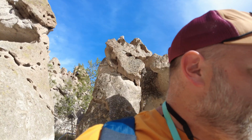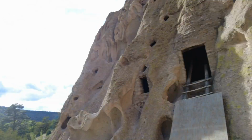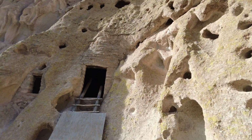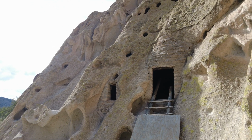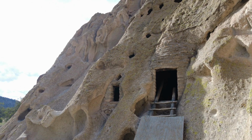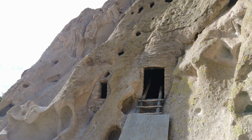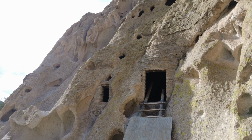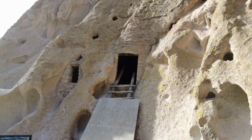So you can see the outside of this, but you can't really see the inside. This is called Cave Kiva here, and unfortunately right now it's closed due to vandalism. And you can see it's been reconstructed. It's replastered and smoked by the National Park Service on a regular basis to remove graffiti.